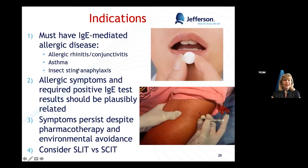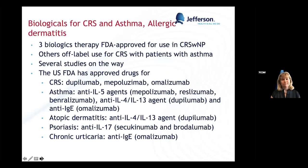So indication again, IgE-mediated allergic disease, you have a positive test and symptoms persist despite pharmacotherapy. And then you discuss which immunotherapy you would give. This is my last slide to bring up biologics.